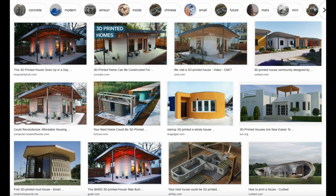This is in no means an in-depth video of the technology behind 3D printing a house. It's just more of an overview and where we are at as a society with this technology. Hopefully in later videos I could go visit one of these houses and give you guys an up close look at them, but like I said, this is just going to be an overview sort of intro video for 3D printed houses. So doing a Google image search for 3D printed houses, this is what we find.